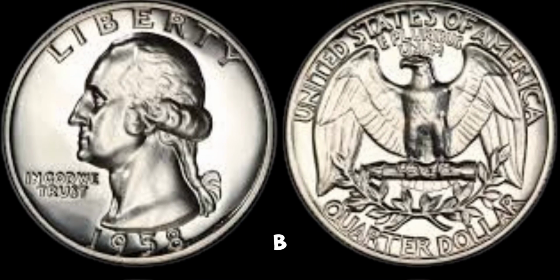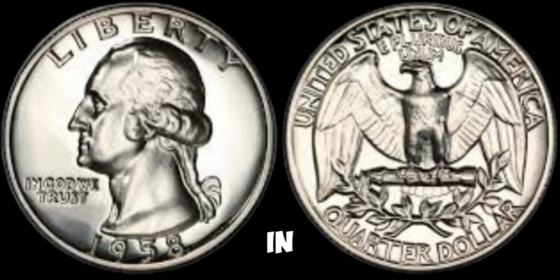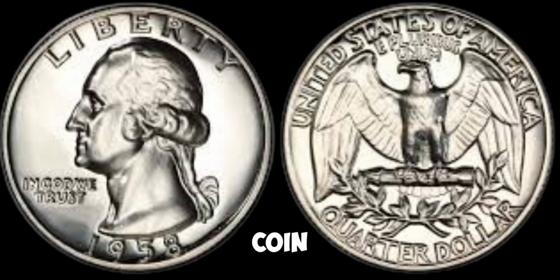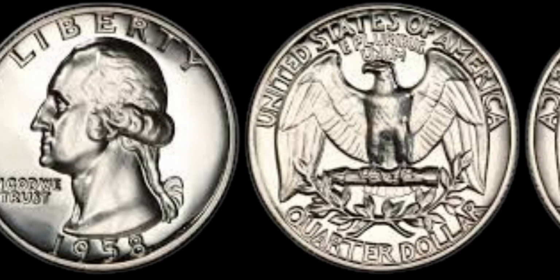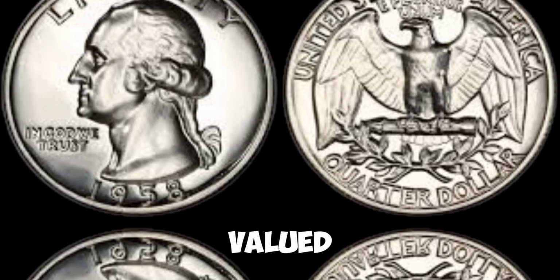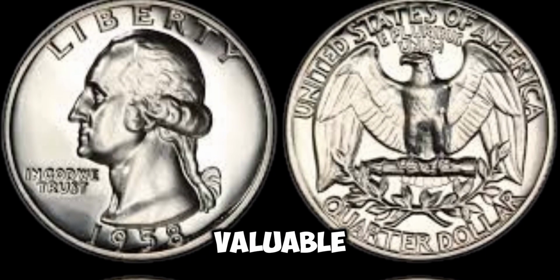In addition to the BIE error, the condition and rarity of the coin also play a significant role in determining its value. The 1958 Washington quarter-dollar in question is not only an error coin, but it is also in pristine condition, with all of its original luster and no signs of wear and tear. This combination of error, rarity, and condition has led to the coin being valued at an astounding $1.9 million, making it one of the most valuable coins in the world.